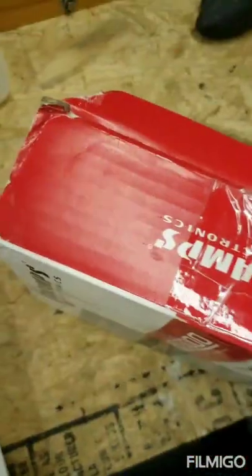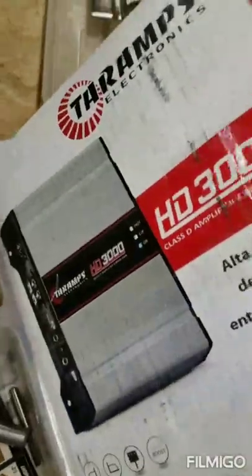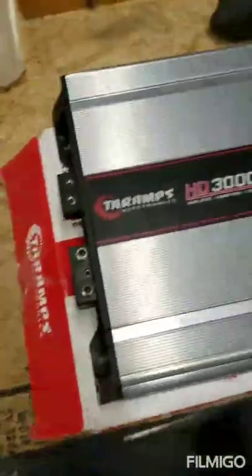And you can tell it's been opened. The box is old, so it's roughed up. We're missing the little clip light that goes on your dash, but no big deal. These amps actually have the clip light attached. Hang on, guys, let me get this out of here. I'm trying to do this with one hand. But so yeah, there it is.